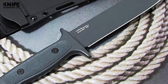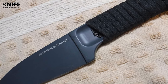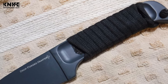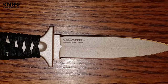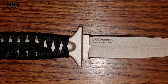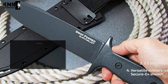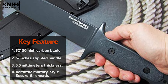It has a razor-sharp edge, steel guard, generous belly, thick spine, and stout tip, which make it an excellent choice for almost any endeavor. The blade is 5.5 millimeters thick. The length of this blade is 8 inches. The overall length of the knife is 13 inches. This knife is 18.3 ounces in weight. The knife features a 5 inch stippled handle. The Survivalist also comes with a versatile military-style Secure-X sheath, giving you a whole host of comfortable and secure carry options in the field.